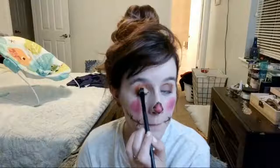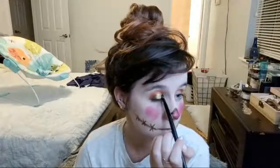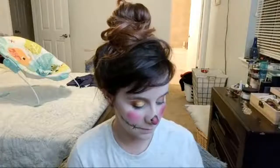I'm gonna spray my brush, and after I've dipped into the shadow, I'm just gonna apply it. Ooh! Oh my goodness, that's really pretty. Wow! Okay. Did not mean for this makeup to go in this direction, but I guess that's what happens when you just kind of play around with makeup at 8 o'clock at night.